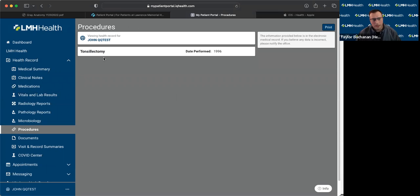Procedure history lists any procedures that were performed at LMH or any that were taken by history by nursing staff during an intake process, so that I can see those both side by side here in the procedure section.